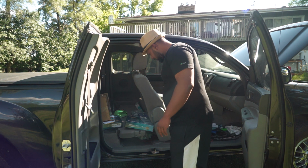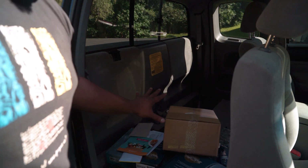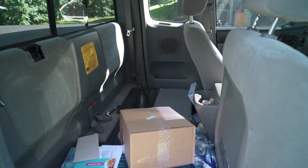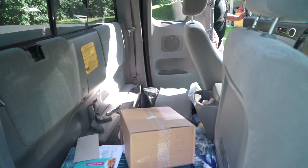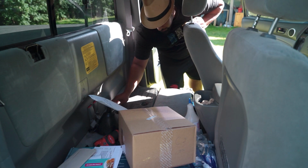Now if you look in the back, let's start from the back. In the back, there's not enough space. It's not enough space for a human to sit. I'm going to show you the seat on the other side. I have been working on it. I did a couple of mods already.